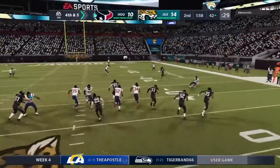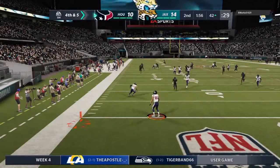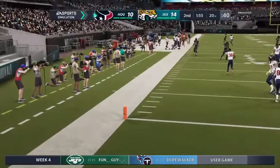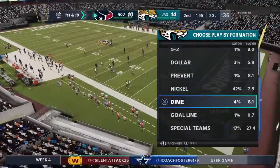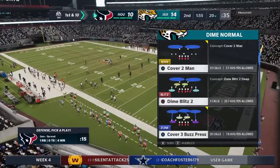His first punt, 48 yards. This one looks equally as good. And a little too much mustard on that one. It hits a couple yards into the end zone. A missed opportunity there maybe to pin him back.